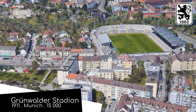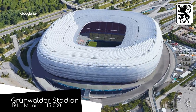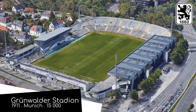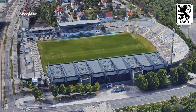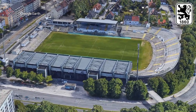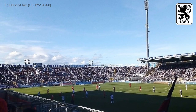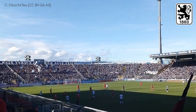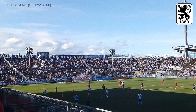Grünwalder Stadion. 1860 Munich used to play at Allianz Arena, so this is undoubtedly a bit of a step down. But if you're a fan of terracing and not so fussed about modern amenities, this is the place for you. It is, after all, the oldest stadium in the league, having opened in 1911. I do kind of like it though, especially that huge western terrace.